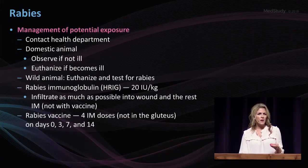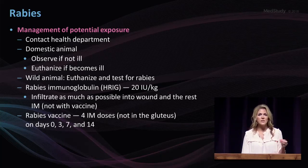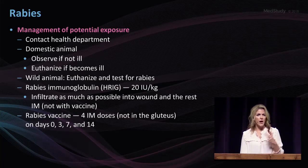So what we're really dealing with in the emergency department is post-exposure prophylaxis, which is incredibly helpful and reduces the risk to almost zero. There are a handful of case reports of failure of post-exposure prophylaxis, but in retrospect, almost all of them were due to medical mismanagement.